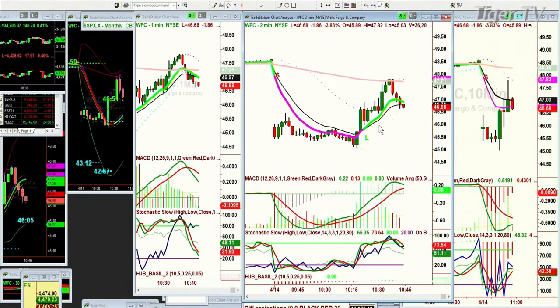Just before I get back to Greg, a question at the end was about the WFC, that's Wells Fargo, 2-minute live chart thoughts. Yeah, look how it stopped dead at the 200, moving at a peak B. So watch carefully, because if Wells Fargo breaks and closes under, it's a 46.66.